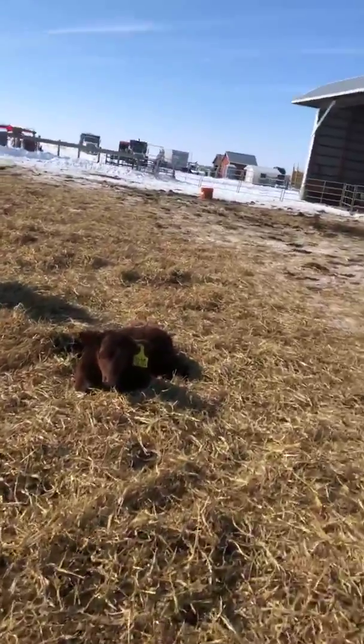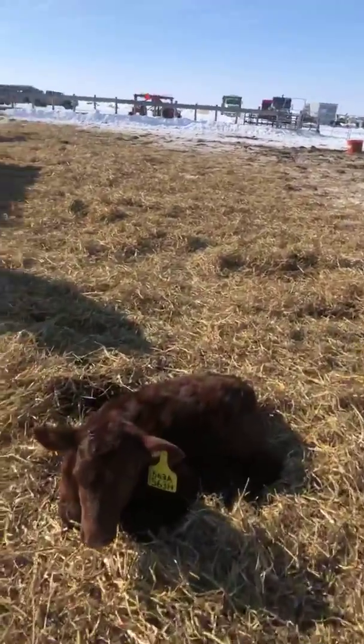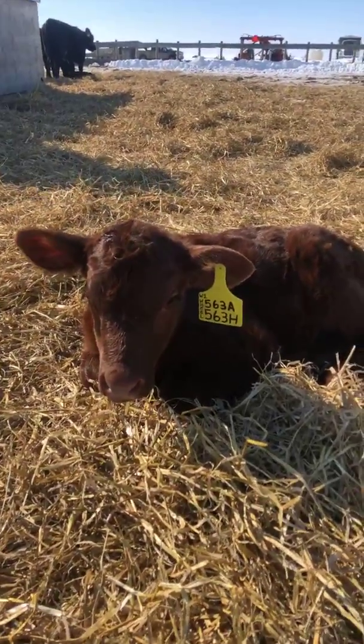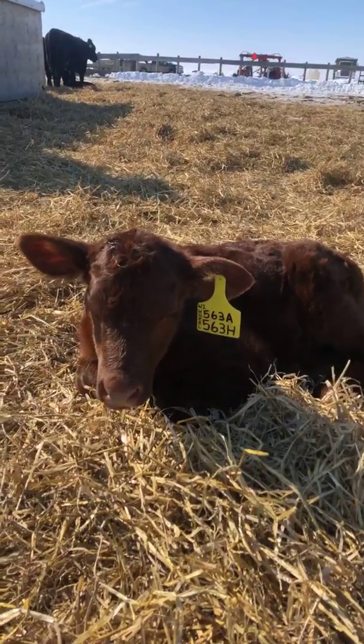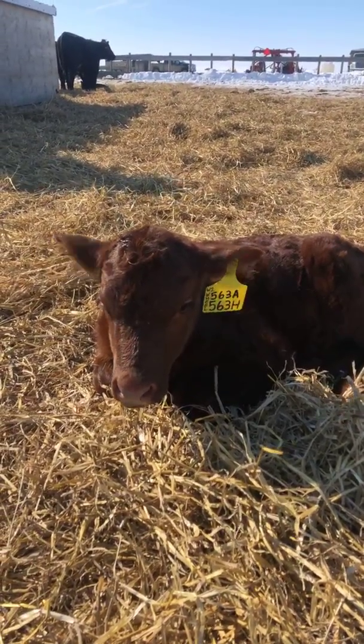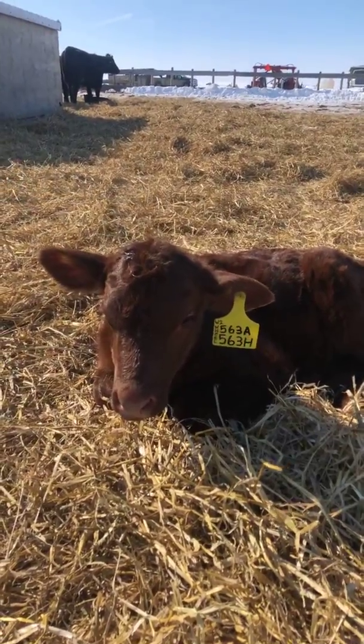And we have another little red calf over here. So calves all over the place. All the cows have been really good this afternoon, letting me go up and get very close to their babies.